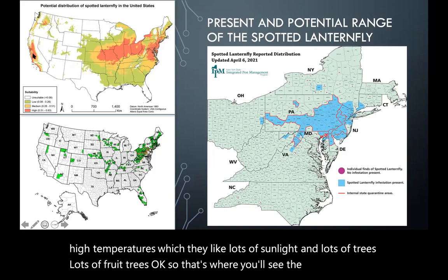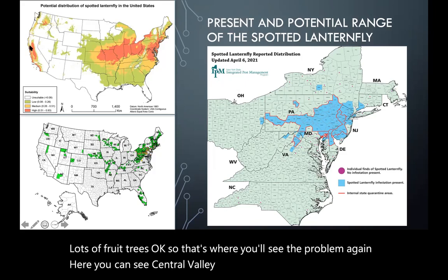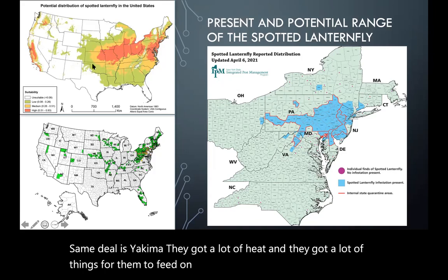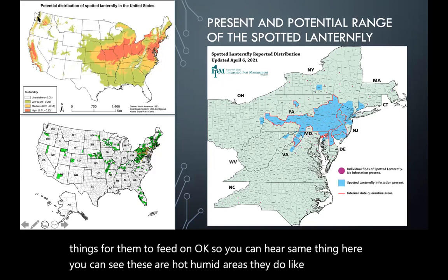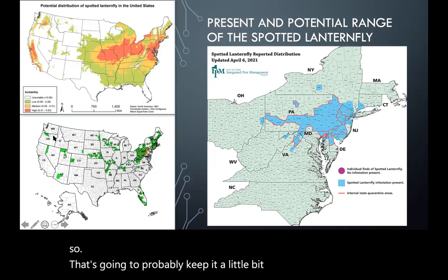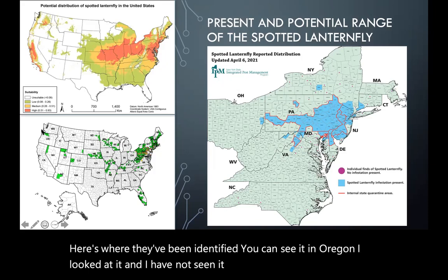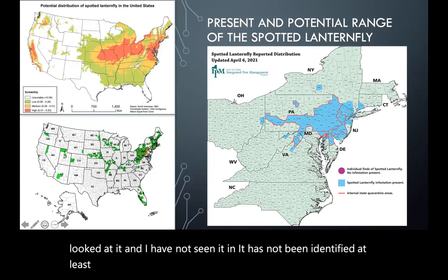Again, here you can see the Central Valley, San Joaquin Valley in California, same deal as Yakima. They've got a lot of heat and a lot of things to feed on. These are hot, humid areas. They do like humidity, so that's probably going to keep it down a bit. Here's where they've been identified. You can see it in Oregon. I looked, and it has not been identified, at least officially, in Washington State, but I wouldn't be surprised.